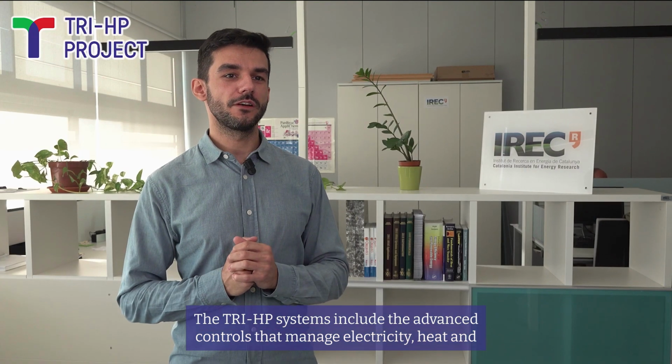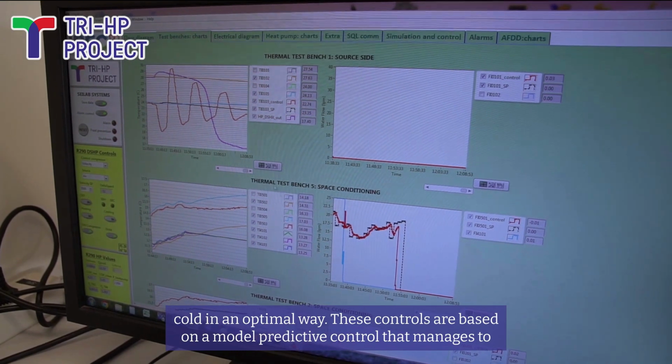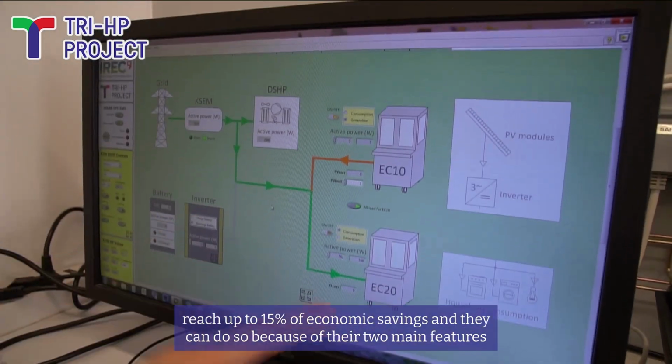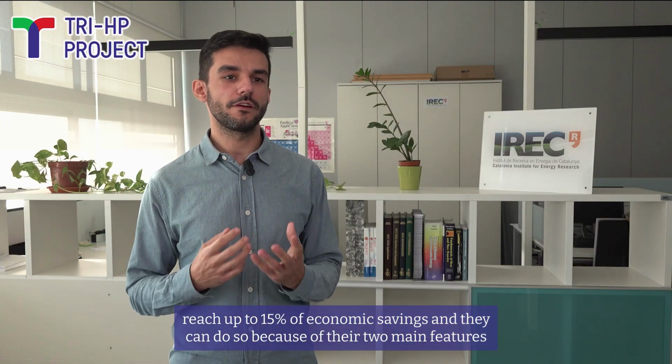The 3HP systems include advanced controls that manage electricity, heat and cold in an optimal way. These controls are based on model predictive control that manage to reach up to 15% of economic savings, and they can do so because of their 2 main features.